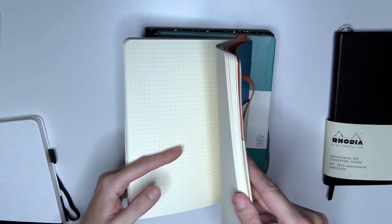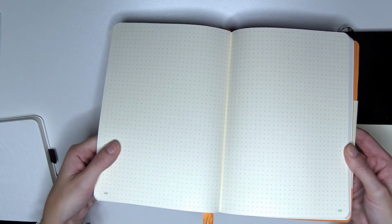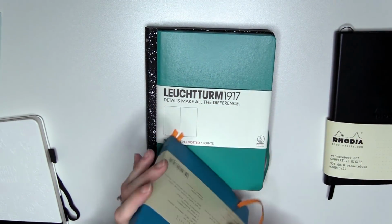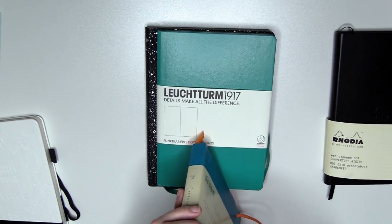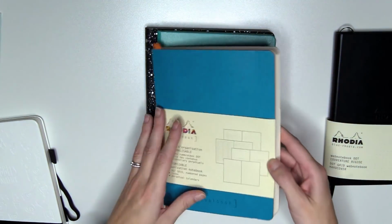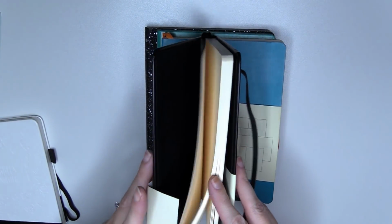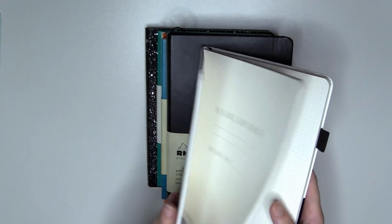But it's actually, is it stitched and glued? Let's just check. Yeah, stitched and glued, so that's very interesting. Or is it just glued? No, it's stitched and glued. Excellent, brilliant. So that's that one. The web notebook is stitched and it does lay pretty flat. And the Scribbles That Matter, that is stitched and that's a nice lay flat as well.